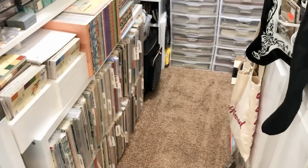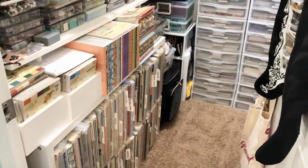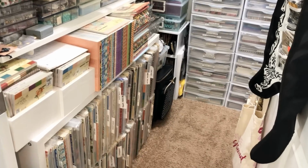So this is my baby. And I still need to finish it. It's organized by collection, by 12 by 12, 8 by 8.